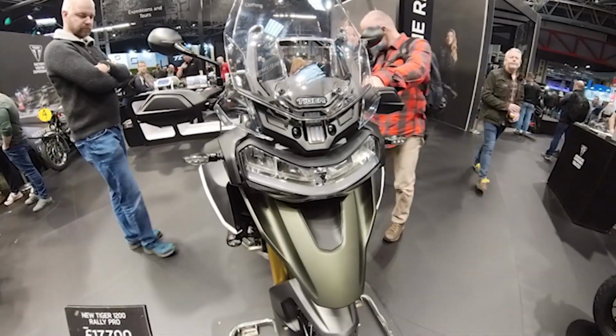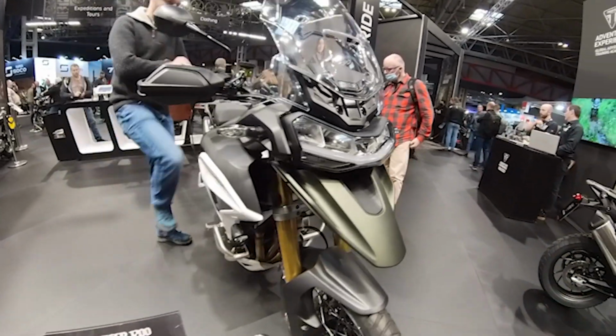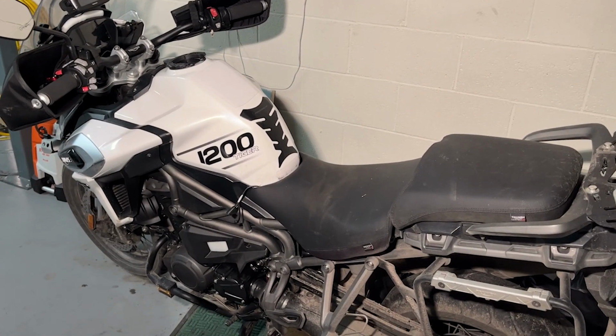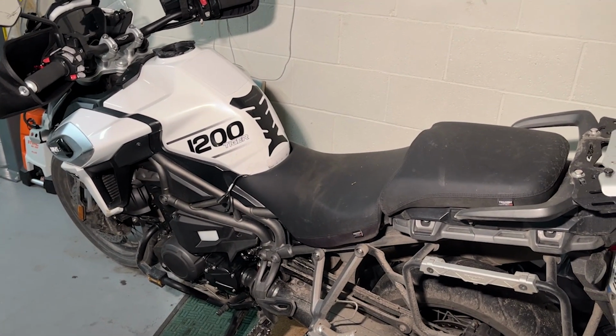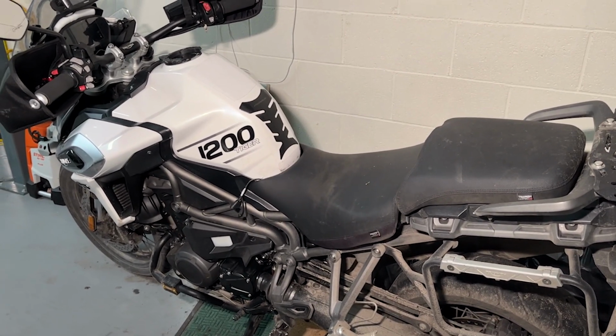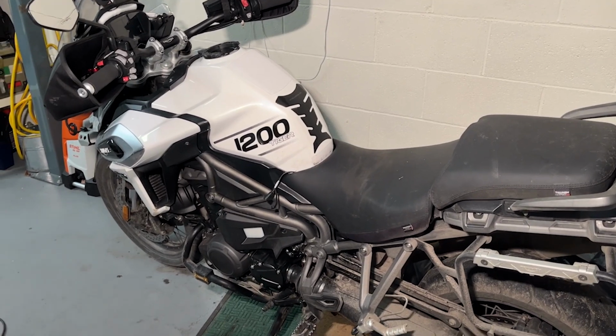What else? They've extended the coolant service interval, so instead of every 3 years to replace the coolant, it's stretched out to 4 years. So that's welcome. That's another nice thing. Otherwise, pretty much everything else stays the same. Spark plugs at 20,000 miles, air filter at 20,000 miles, valve timing and camshaft adjust at 20,000 miles.